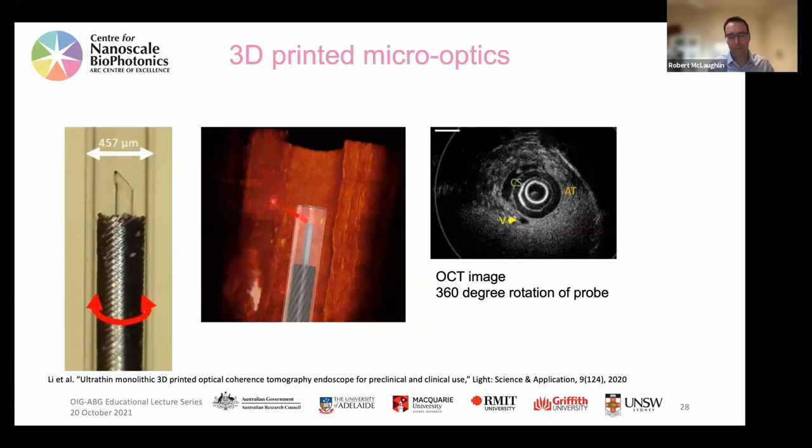Anyone else? Well, Daniel's got a question. Hi, thanks. I have a few questions, mostly about 3D printing, because that's what I'm interested in. I was wondering, what compound do you use for the lithography process?